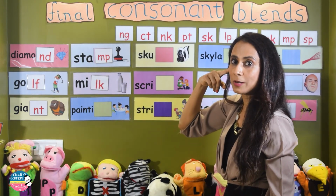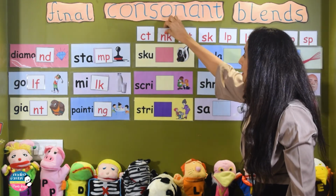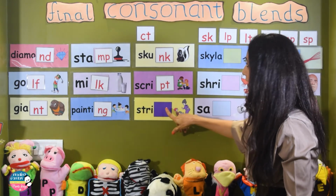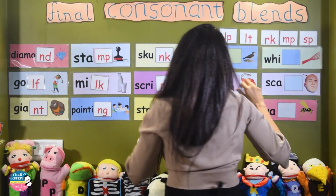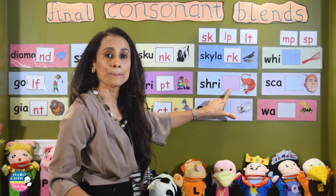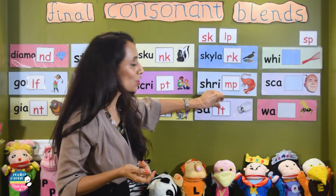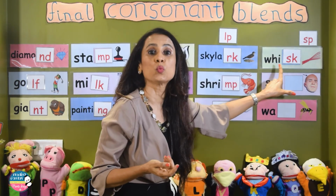Painting, and the last blend is going to be ng. Skunk, nk will make the word skunk. Script, and the last blend is going to be p and t. Script. Strict, so we hear the sound k and t to make the word strict. Skylark, the blend is going to be r and k. Shrimp, m and p to make the word shrimp. Salt, l, t will complete the word salt. Whisk, s and k will be the last blend in the word whisk.